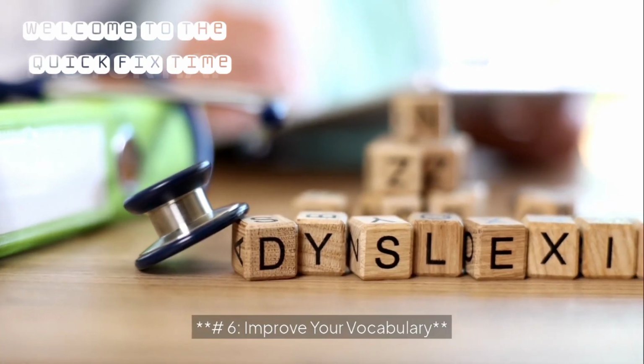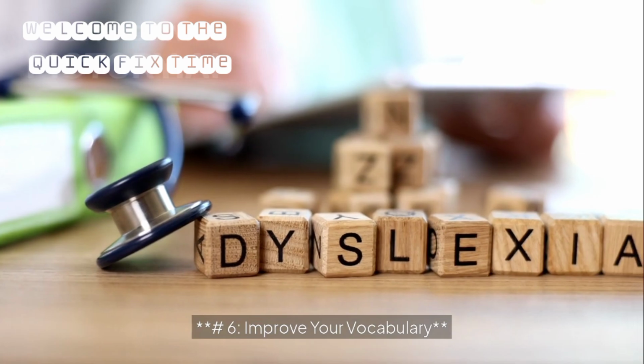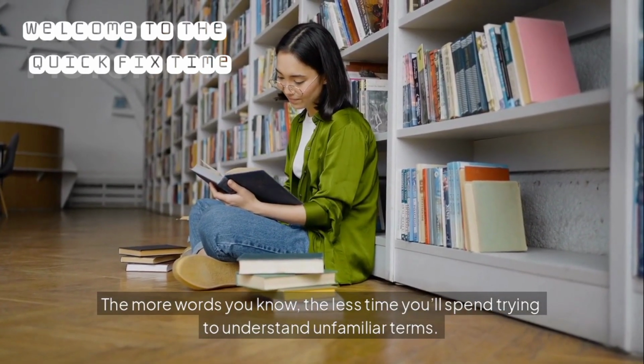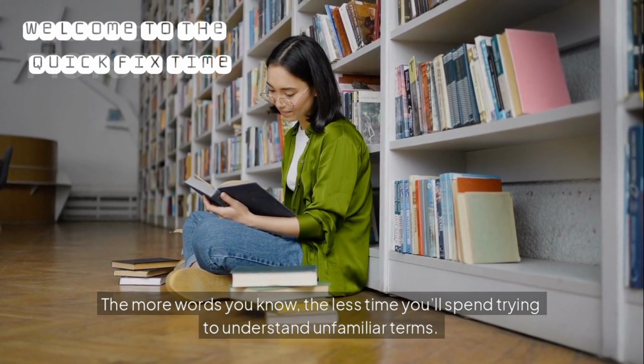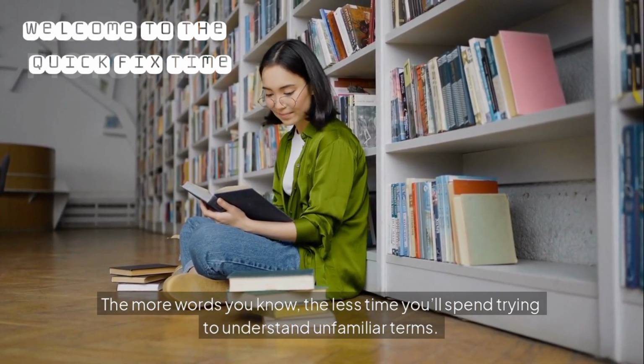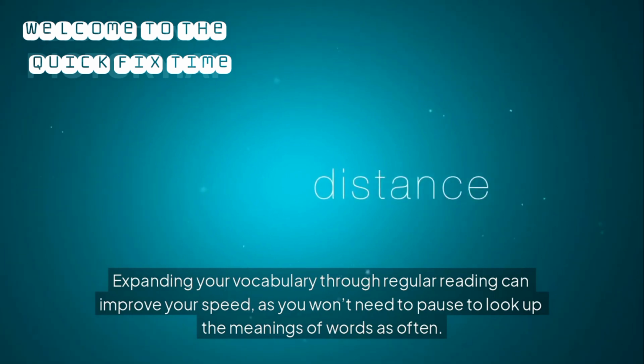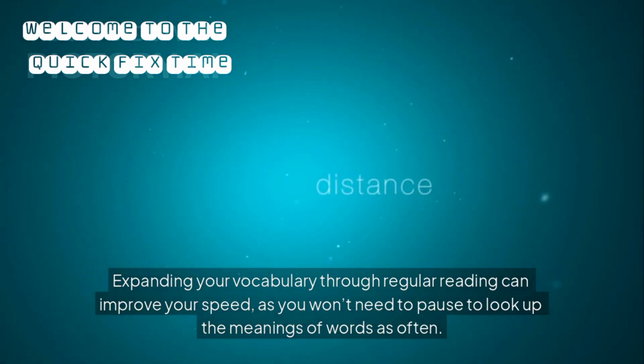Number 6. Improve your vocabulary. The more words you know, the less time you'll spend trying to understand unfamiliar terms. Expanding your vocabulary through regular reading can improve your speed, as you won't need to pause to look up the meanings of words as often.